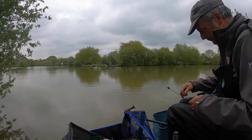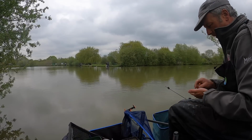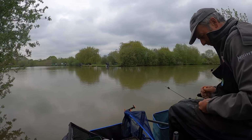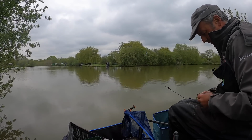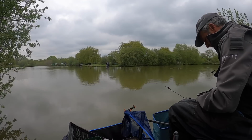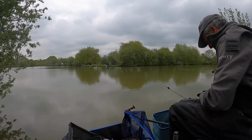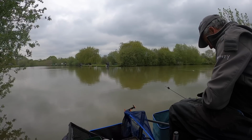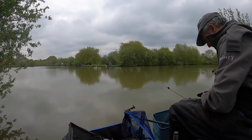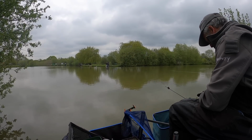But I'm just air rigging on a band. A bit of meat, putting 5 or 6 pieces in, and a ball of micros. Maybe I should have gone on that to start with, but you just never know. I really fancied getting some shallow today, but they just don't seem interested. I keep firing a few pellets out there. It is a little bit tricky putting it on. Oh, damn it. Didn't quite get it. There we go.